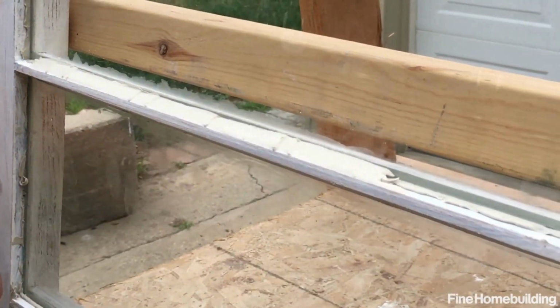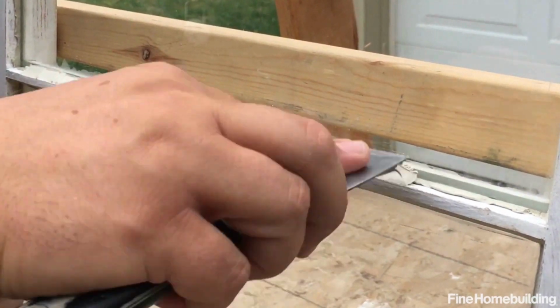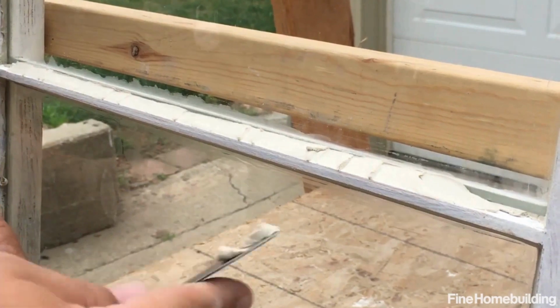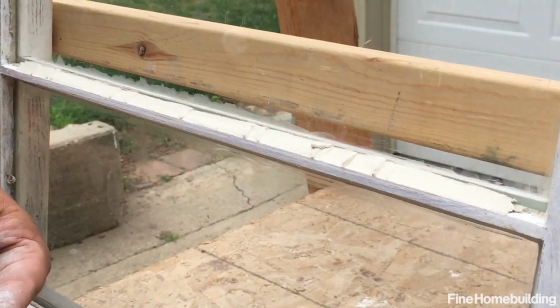Tool the glazing from the top of the glazing dado to pitch away from the glass. If you go higher than the top of the dado, the glazing will be visible from inside the house. If you are too far below the top of the dado, there won't be adequate pitch.